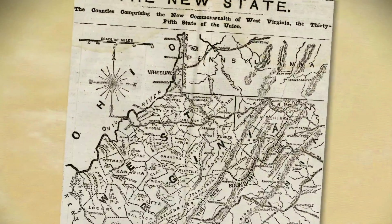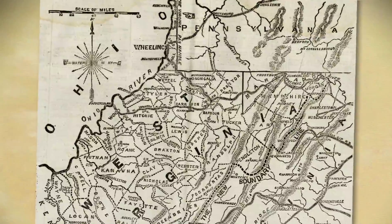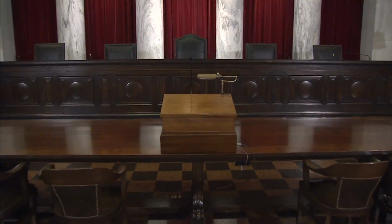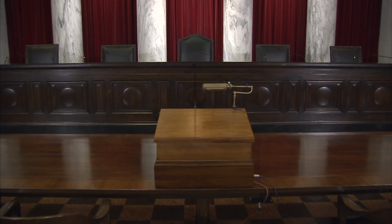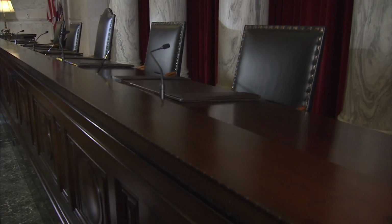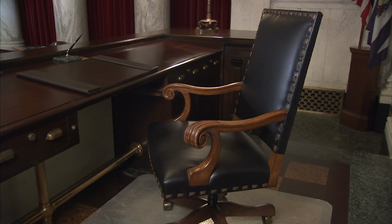The Supreme Court of Appeals has changed a great deal since the state was formed in 1863. Once called judges, members of the court are now called justices, and there are 5 rather than 3. The state added the 4th justice in 1872 and the final justice in 1903.